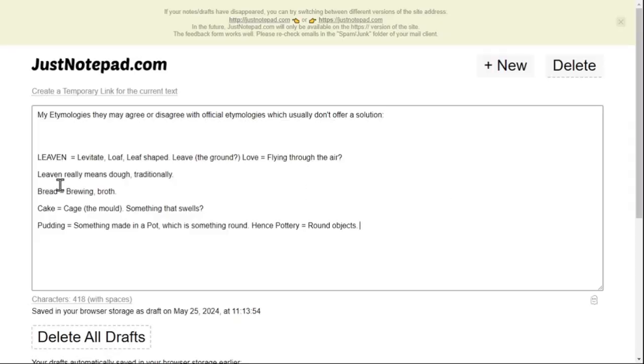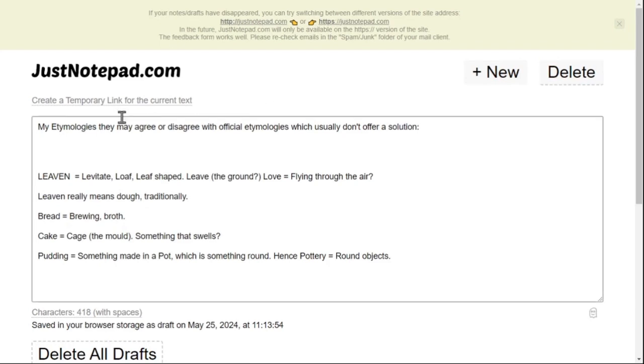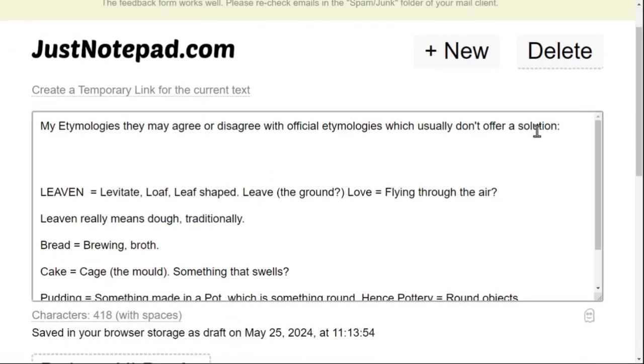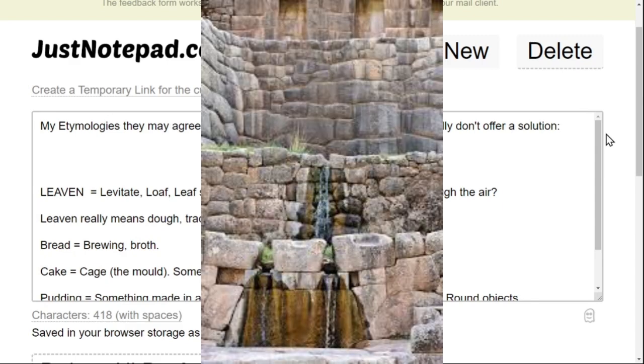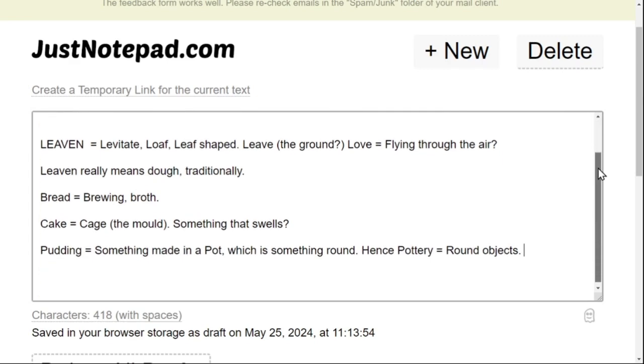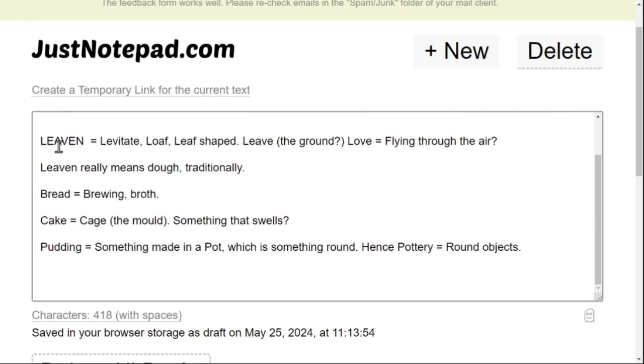And some etymologies. So let's see if we expand that, what does it look like? Okay, that seems to be working. So my etymologies, and this is how I do my archaeology, I just look at the words. For example, the other day we saw those Inca walls, and they have water emerging from them, and water, wall, they're almost the same word. My etymologies may agree or disagree with official etymologies, which usually don't offer a solution. For most of these, there is no official etymology. They just don't know. They think leaf or loaf might be from the Germanic half, where you would cut a loaf into halves. Yeah, it's possible.